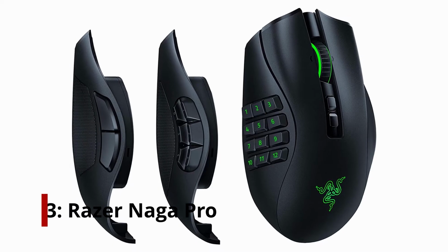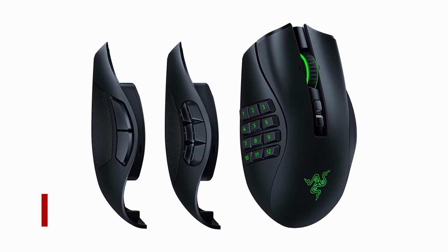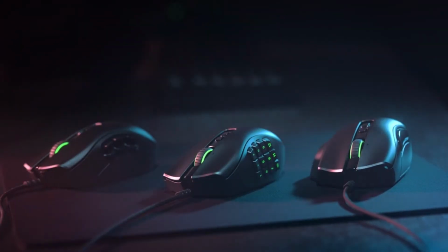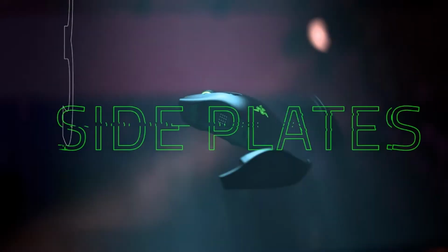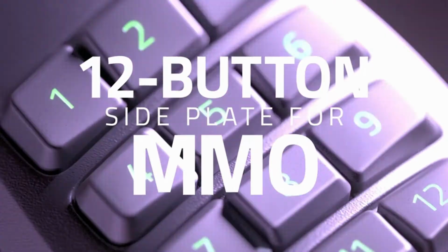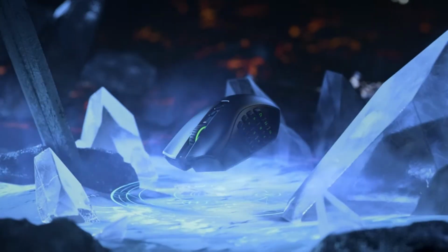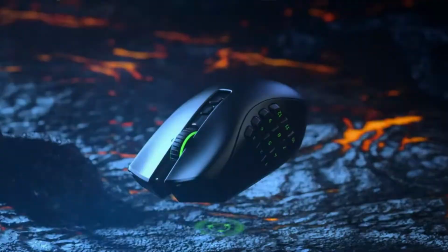3. Razer Naga Pro. The best wireless gaming mouse we've reviewed for MMOs is the Razer Naga Pro. With a body made of solid plastic, it feels very well built and has excellent feet that glide very smoothly on a desk or mousepad. For people with medium or big hands, it is ideal and comes with an adjustable side panel that allows you to choose between 2, 6, or 12 programmable side buttons.